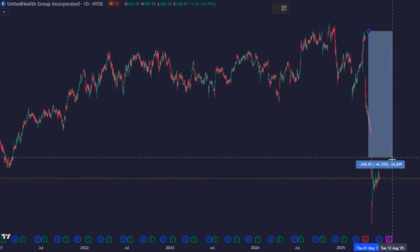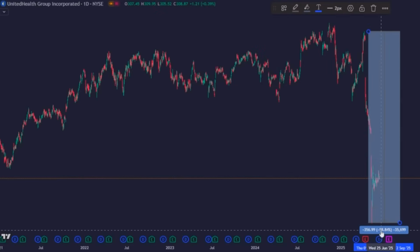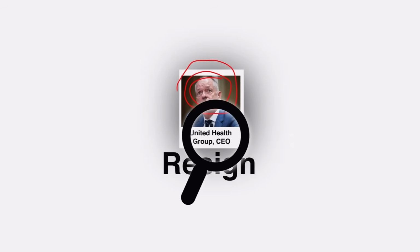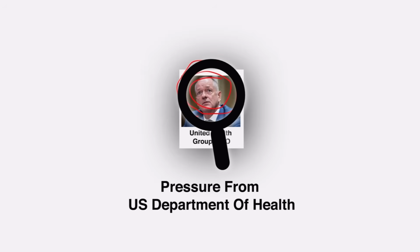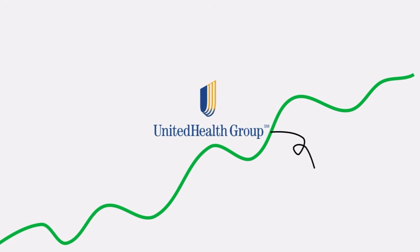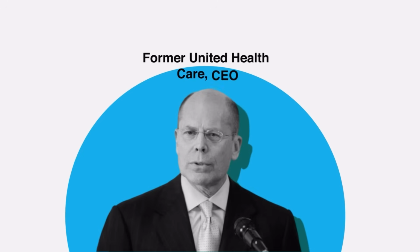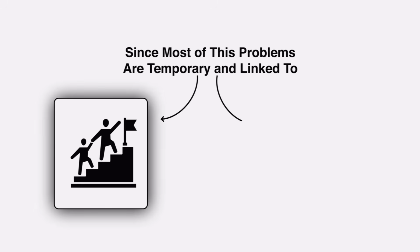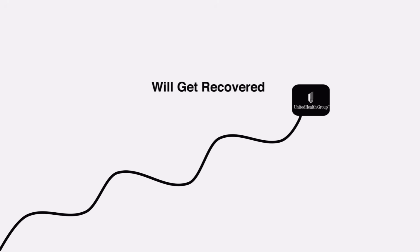However, between April and May, UNH dropped nearly 60%, the biggest fall in its history. This happened mainly because the CEO resigned, there were fraud investigations going on, and there was pressure from the US Department of Health. All of this made many investors sell their shares. But even with this drop, UNH is still one of the strongest companies in the healthcare industry. The good news is that Stephen Hemsley, a trusted former CEO, has returned to lead the company and help bring back trust. Since most of these problems are temporary and linked to leadership changes and investigations, there is hope that UNH will recover and grow again in the next few months.